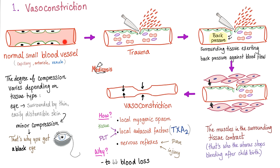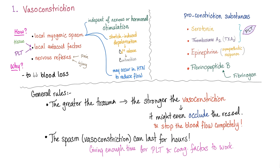Here is the process of vasoconstriction. I've explained it in a previous video. We start with a trauma, then back pressure. These muscles contract, constricting the vessel. The vessel by itself constricts. It's a local myogenic spasm. Thromboxane A2 helps. The pro-constriction substances include serotonin, thromboxane A2, epinephrine, and fibrinopeptide B.